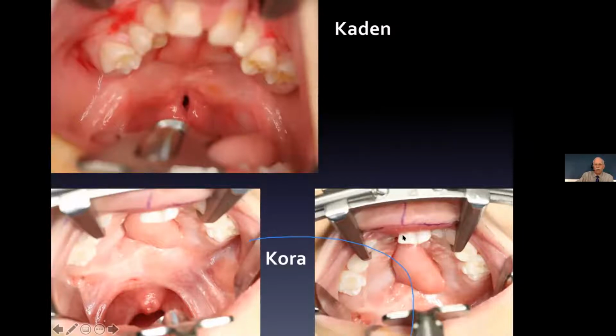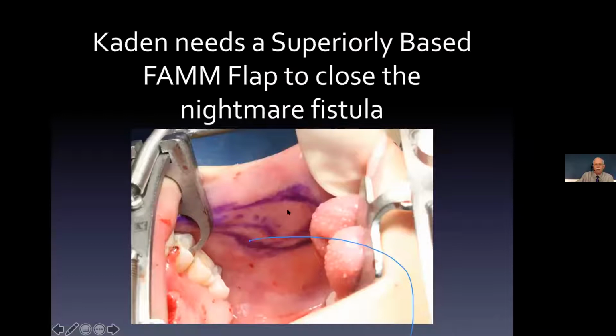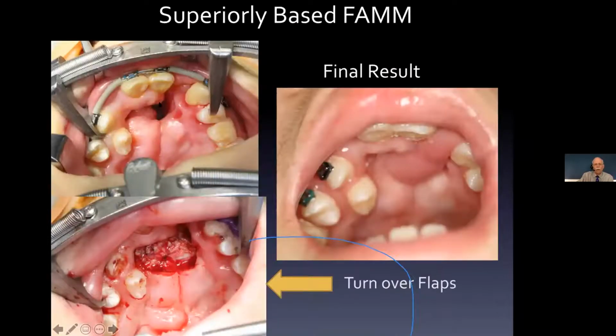There's Cora's tissue after the buccal flap release. And he's going to need a superiorly based FAM flap to close that fistula. 3 attempts of me trying to close it, I couldn't get it closed. He ended up, I did get a bone graft on this side to take. I didn't do a bone graft here yet. There's the turnover flap that you use.